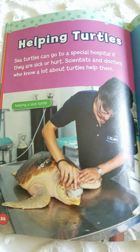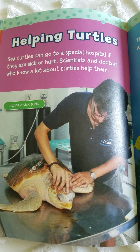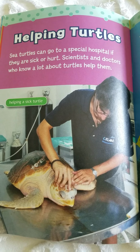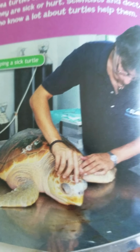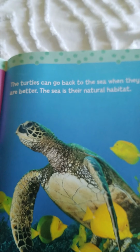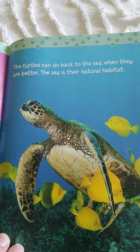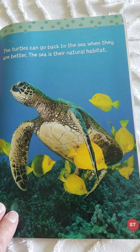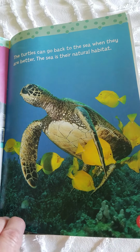Helping turtles. Sea turtles can go to a special hospital if they are sick or hurt. Scientists and doctors who know a lot about turtles help them. There is a doctor helping a sick sea turtle right there. The turtles can go back to the sea when they are better. The sea is their natural habitat. Look at those beautiful yellow fish swimming right there with the sea turtle like one happy family.